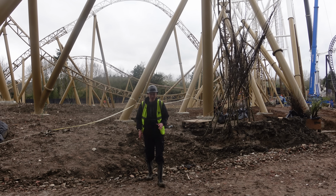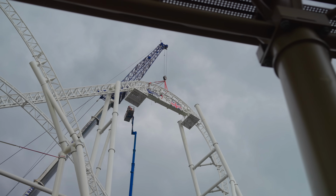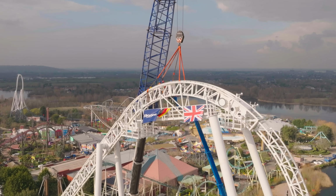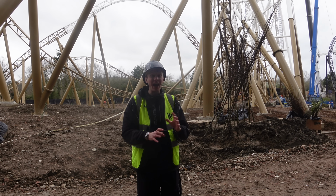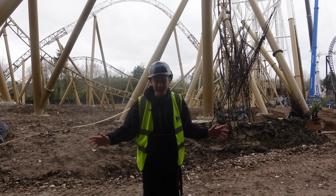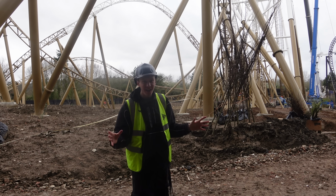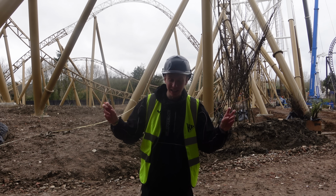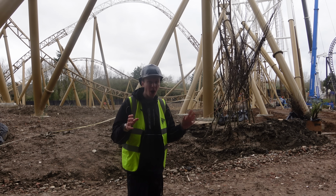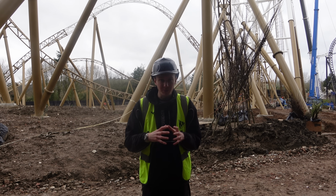Of course, in the last update that I uploaded, we obviously saw the very final bit of track being put right at the top of Hyperia's 236-foot lift hill. And everyone was saying that the ride is complete. It is done. Hyperia is officially the UK's tallest roller coaster. However, on that day, it wasn't actually completed, technically, because there were a few parts that they didn't have time to put up onto Hyperia's lift hill on that specific day.